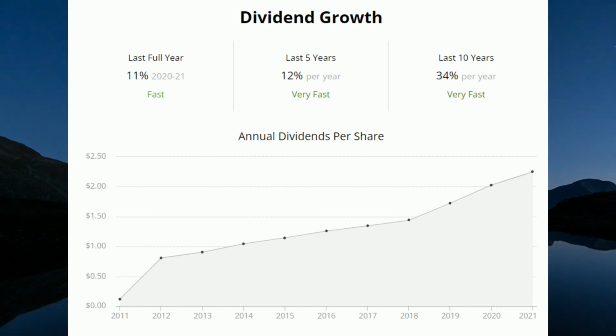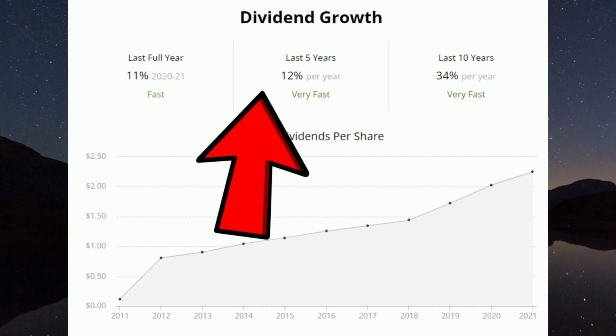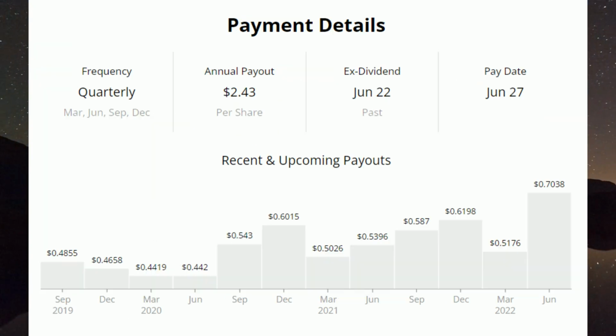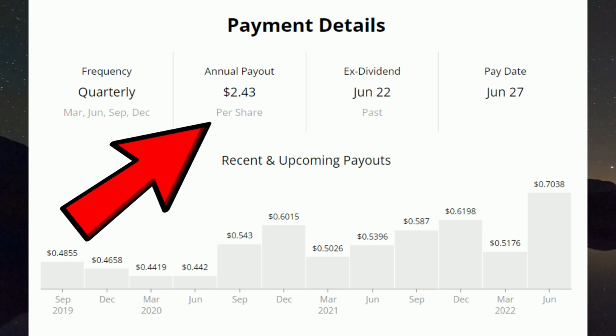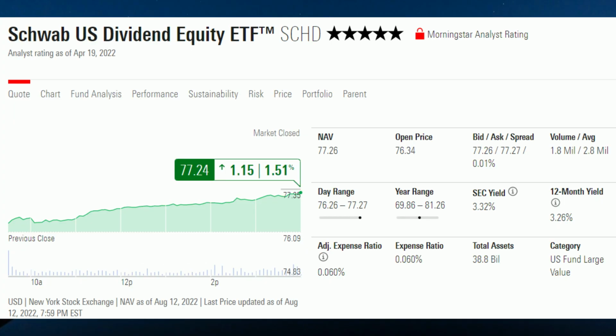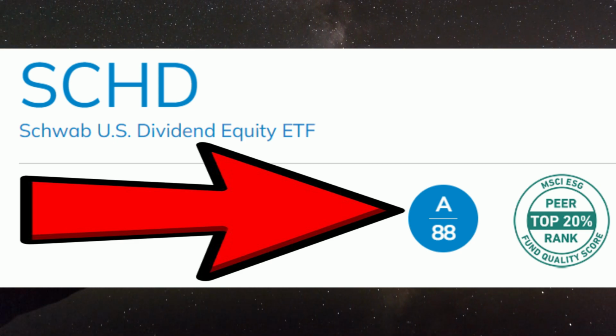Check out that 10-year CAGR of 34% and last raised the dividend 11%. They pay a dividend also every March, June, September, and December and is good for $2.43 annually. Morningstar gives SCHD a 5-star rating and ETF.com a score of A-88.